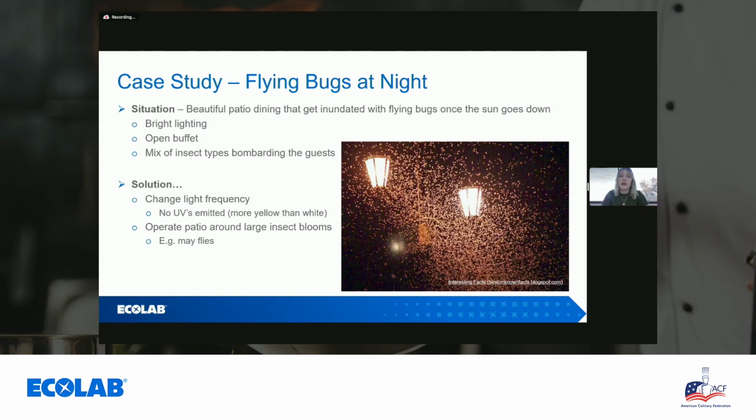Another thing is thinking about large insect blooms, for example mayflies, and thinking, well, maybe this is just a time of a couple weeks that I know there's an insect bloom going on. It might not be a good idea to operate my patio during that time. If you're seeing some of those specific issues and you have a pest provider helping you out with that space, they should be able to provide you with some of that information. Maybe there's a specific bloom going on that's causing those issues. At that point, maybe there's a hard mitigation time, but maybe we know it's only going to be a couple weeks. Maybe the patio just can't be operable during that time at night.